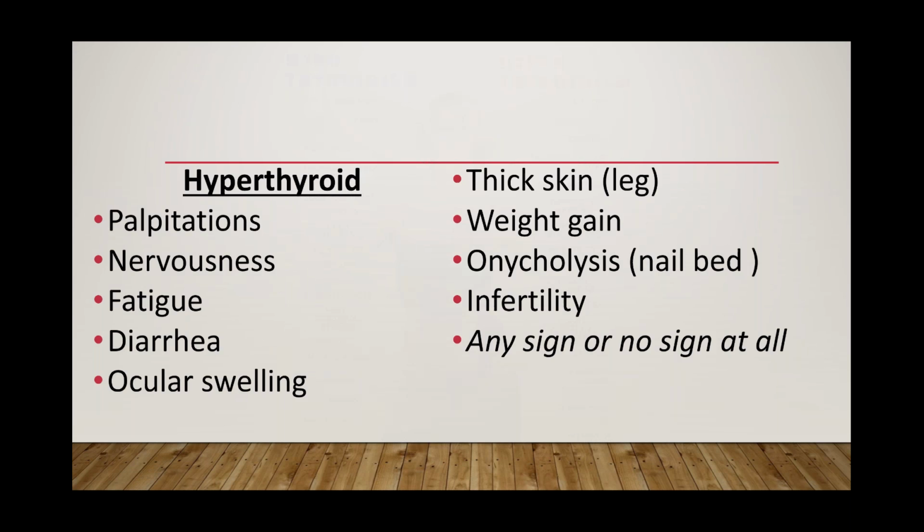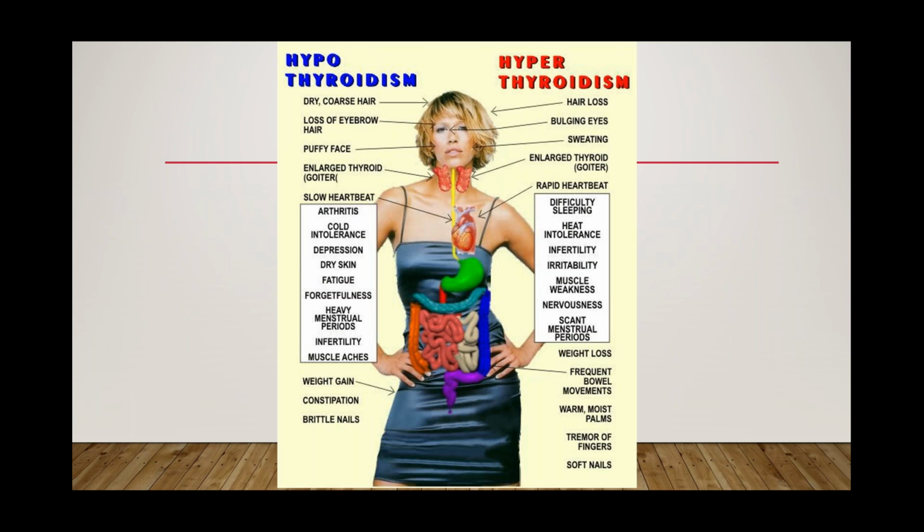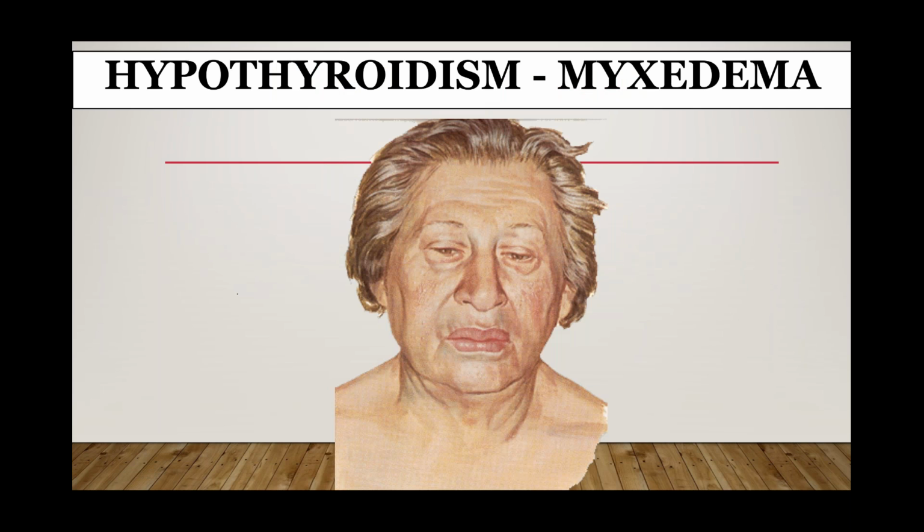Okay, here's something you can look at. I'm going to put this PowerPoint up on the Facebook page so everybody can have a chance to look at it. We kind of just went through that. Arthritis, a lot of chronic achy pains with our thyroid. So let's look at some signs here.